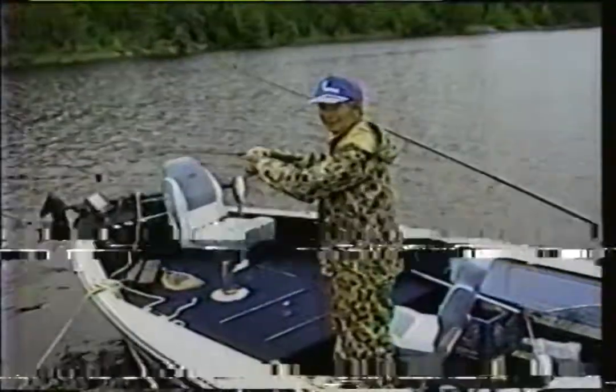Oop, you got me. Picked you up? Yeah, our lines are tangled, but there's still a fish down there. Well, we got an eating-sized walleye here. Different spot, same stuff. You got yours, Mike? I missed mine. Yeah, we got something on here. How's he feel? He feels big enough to keep. I missed mine.